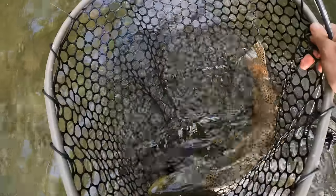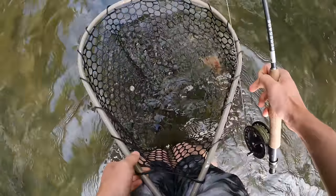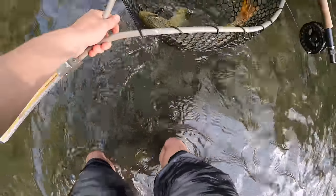Am I recording? Yeah, dude, that's a giant! That's over 20 without a doubt. That's over 20. Not even close. I didn't realize how big this fish was, honestly. What a beast, man. Jeez.